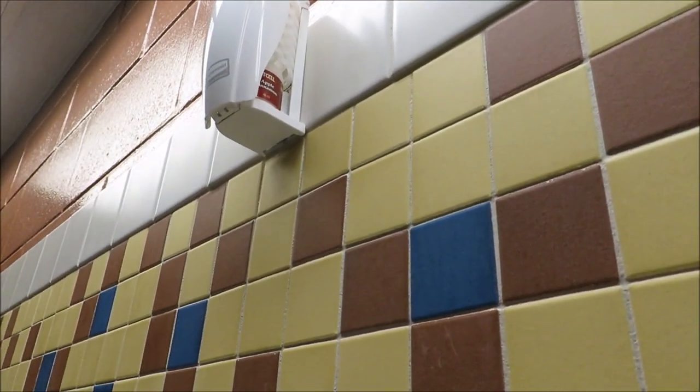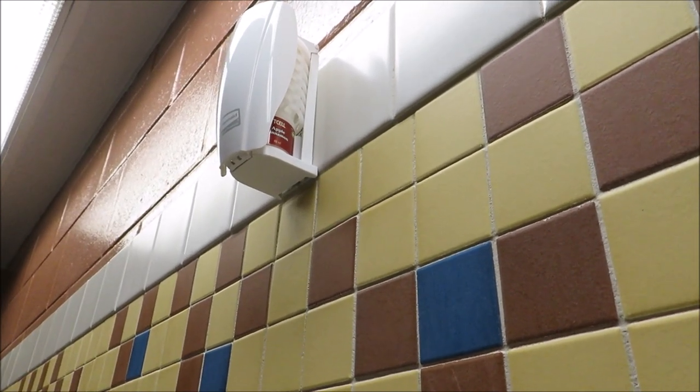I've discovered that they use apple cinnamon to make the restroom smell very nice.